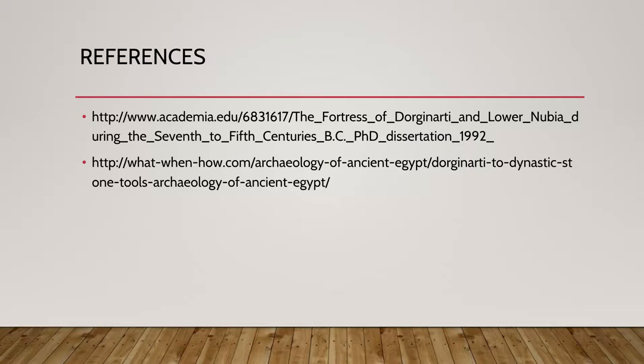So this is where you could get to her dissertation. The top one was her dissertation, the other one was just based off of her dissertation. Fortress, Lower Nubia, 7th to 5th century. See, this is the other thing, too. When they switch it from the 7th to the 5th century, not as many people are interested in it. Most Egyptologists like the earlier stuff.